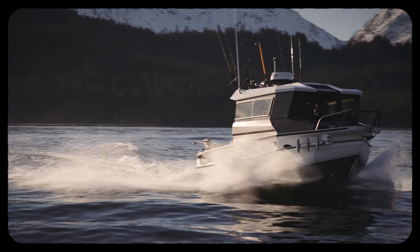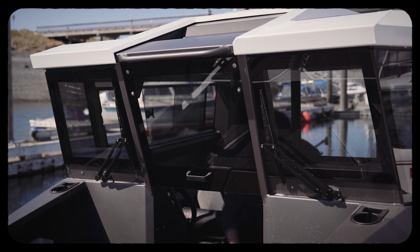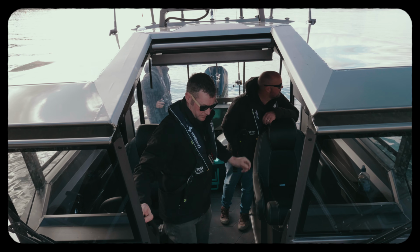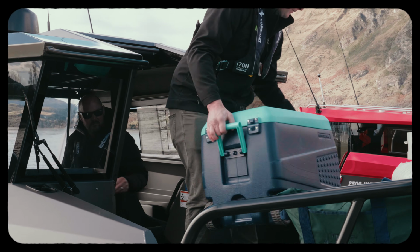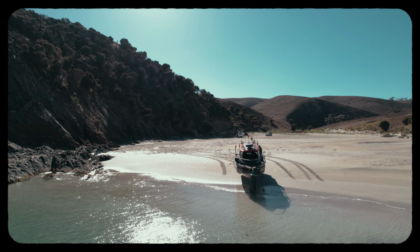Then they went one better with the pilot house design. If that's not enough, they even put a door right in the middle of the cabin and called it the walk-through. Originally designed for the Pacific Northwest over in the US, the walk-through has proven a big hit down here in NZ too. Now that's not it on the innovation front. They've also added wheels to a few of these things and made them amphibious.